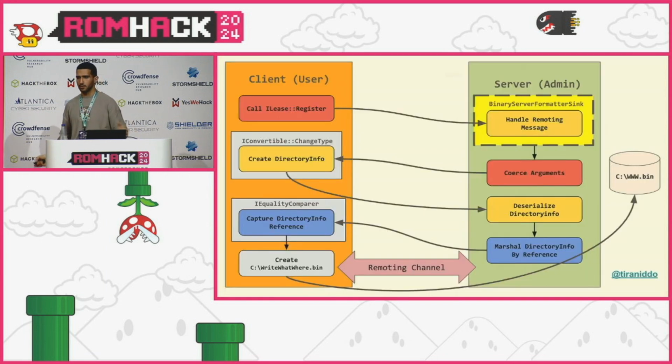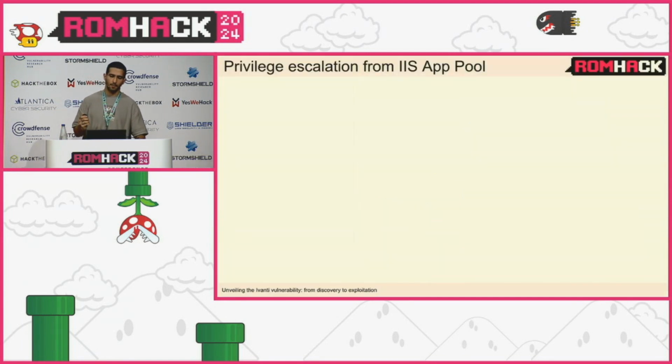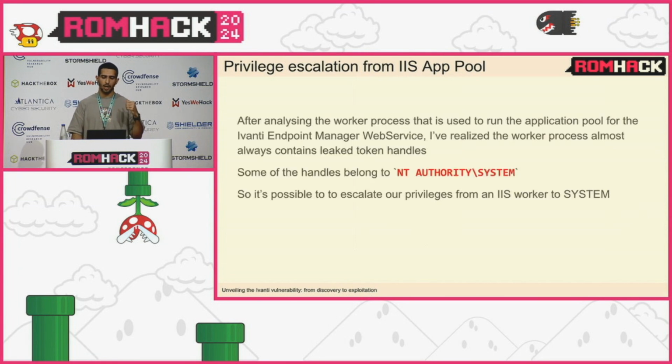Now, until this point, we understand that we can do a write what where primitive and then achieve code execution on a .NET remoting instance, even though it's using the low type filter level. But the problem now is, with Ivanti specifically, I was using it in a certain engagement, and Defender knew how to protect against this because there's a specific flow that it goes back and forth, and it was preventing me from writing a DLL and getting it executed. So what I did was I wrote a web shell to one of the IIS public web directories that was on Ivanti, not the inetpub directory itself. But once you do, the code execution that you achieve is running as an IIS worker user.